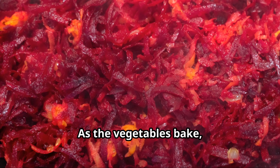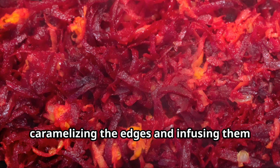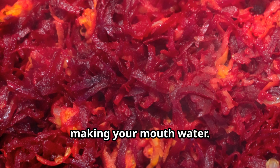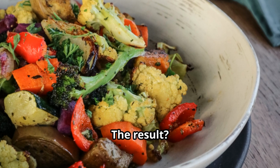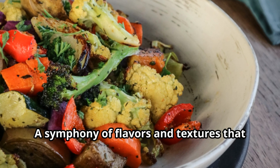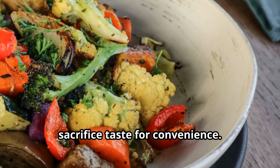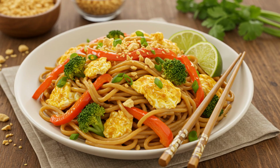As the vegetables bake, the lemon juice works its magic, caramelizing the edges and infusing them with a bright, citrusy flavor. The aroma will fill your kitchen, making your mouth water. The result? A symphony of flavors and textures that will leave you feeling satisfied and nourished. It's a dish that proves you don't need to sacrifice taste for convenience.